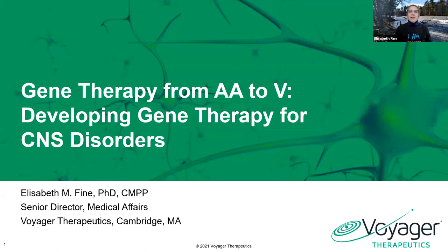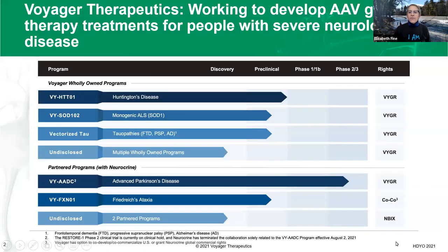I want to talk to you today about developing gene therapies for CNS diseases and disorders. And before we get started with that, just a little bit of an update from Voyager. We are working to develop AAV gene therapies for people with severe neurological diseases. Here is our pipeline. These are the different gene therapies we are working to develop across a wide spectrum of diseases, all focused on neurology, mostly CNS diseases. As you can see with our Huntington's disease program, we are still at the transition point between preclinical research and getting into the clinic to start testing our therapy in people.